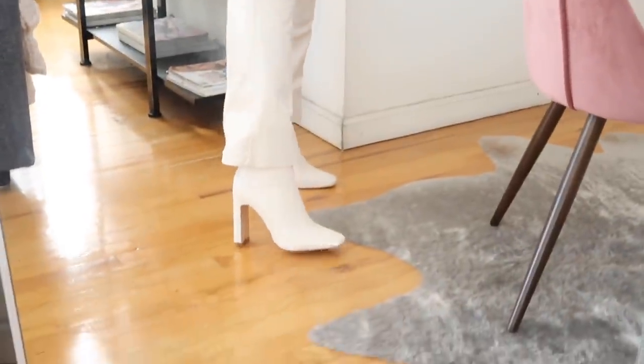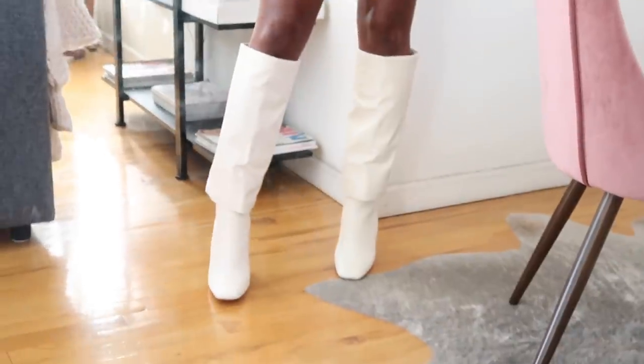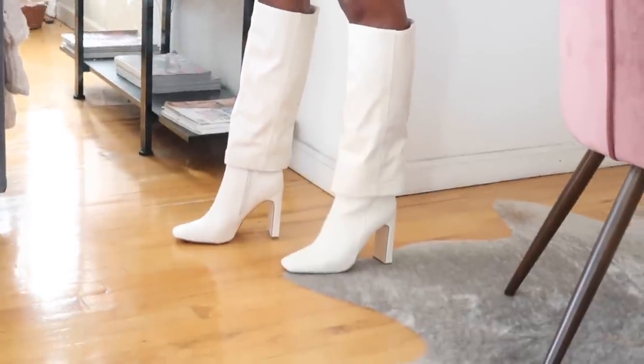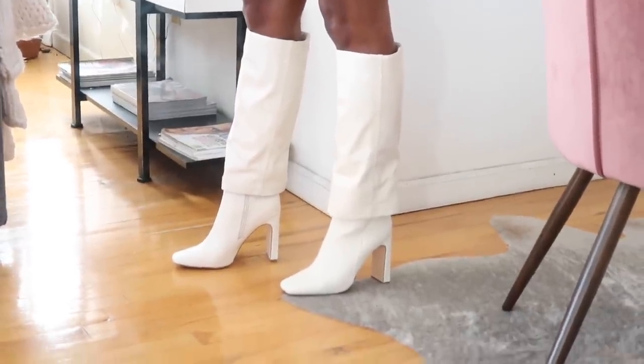I know a lot of you have been looking for white boots. I have another pair of white boots, and every time I wear them, I get so many questions about white boots. These are so affordable and so well made. They feel like butter, y'all. And this added detailing just makes them look so much more expensive. Like, I absolutely love these.